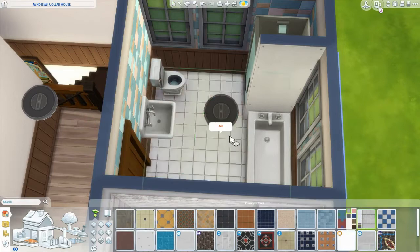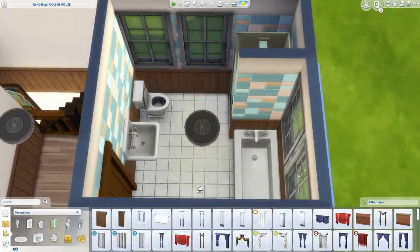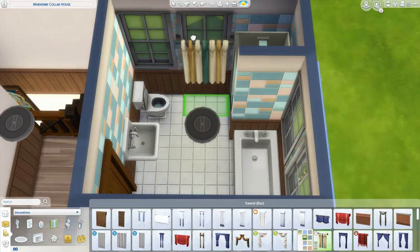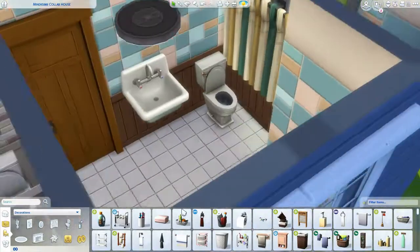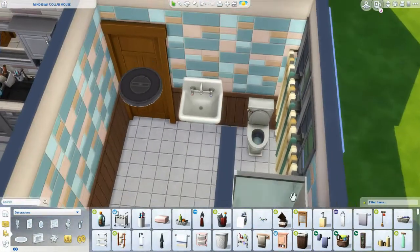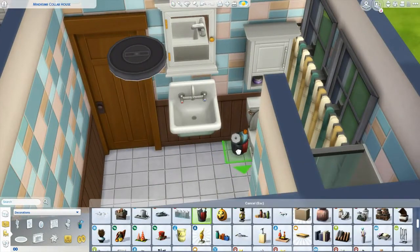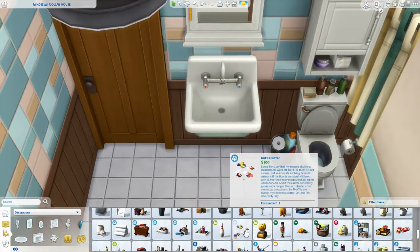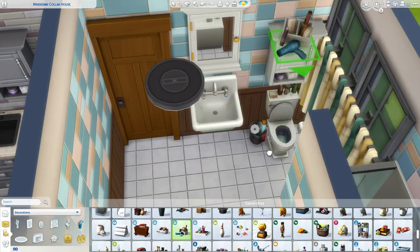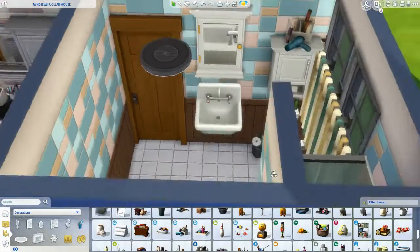So here we are onto the kids' bathroom, and probably, well, I guess maybe not the guest bathroom, because they have a bathroom downstairs. So again, I just went for very fun and playful colors. I like the tile. The tile reminds me of old, retro, maybe 60s type houses, and it's kind of ugly tile, but I really love to use it in The Sims 4 in some of my family builds because it just fits so well.